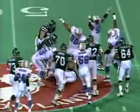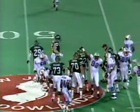Bad exchange. Fumble on the exchange. The Oilers say they have it, and they do. Houston recovers the fumble.